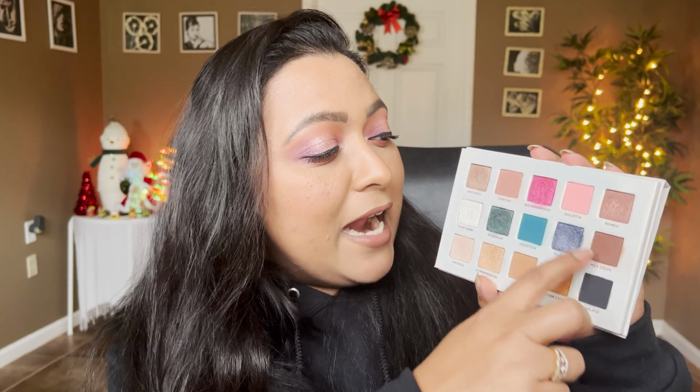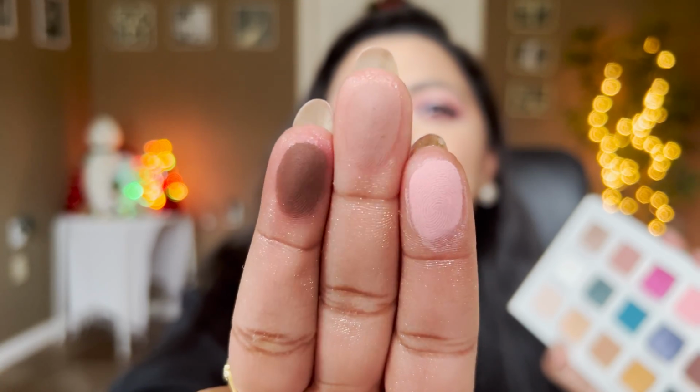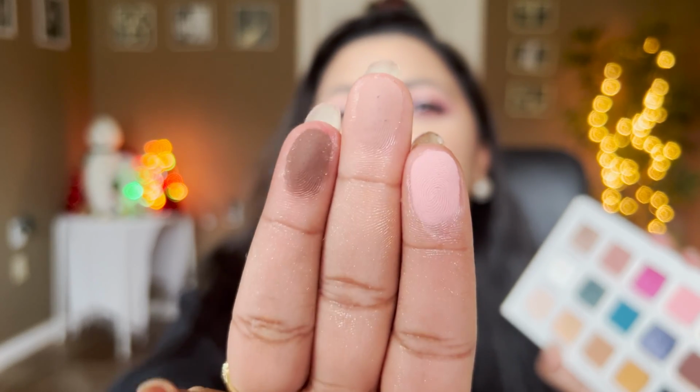But these mattes are amazing. I love Nabla mattes. It's very, very comparable to Natasha Denona mattes. I love Natasha Denona's mattes. It's that creamy matte formula. And this is so beautiful. These are some beautiful, beautiful tones. And I love these tones. I absolutely love it.